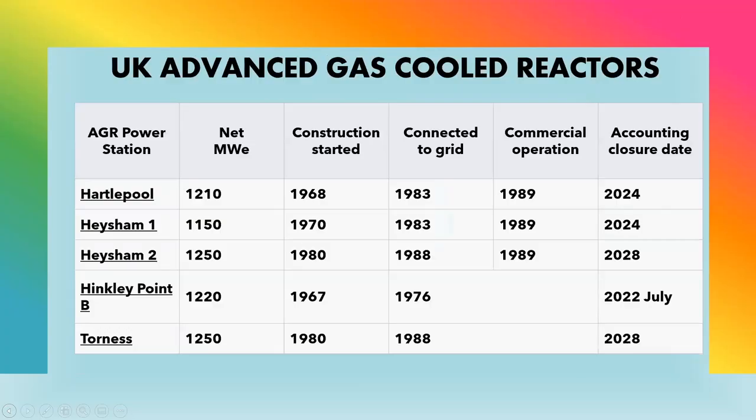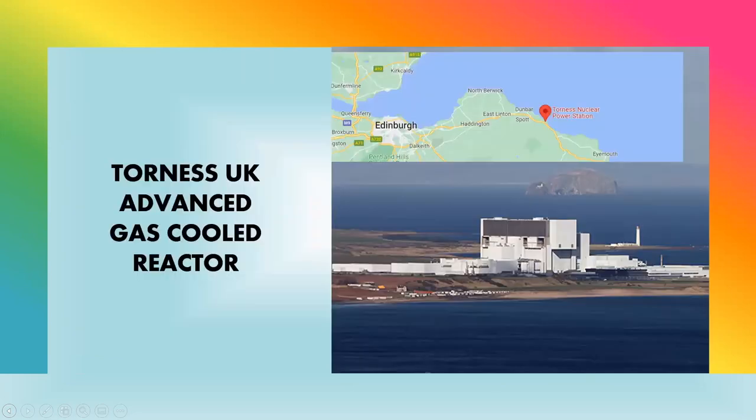Okay, UK advanced gas-cooled reactors, there are a number of them, when they came online, when they are due to be closed down. All this closing down of reactors in Europe is undergoing a review with the problem with the Russian gas pipeline under the Baltic and the gas line coming through into Germany for distribution throughout Europe. They're looking at maybe we aren't going to close down these reactors because we kind of like having electricity for our industry and for our people.